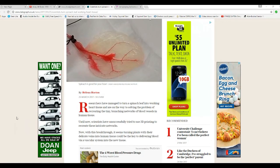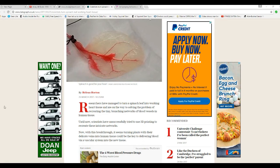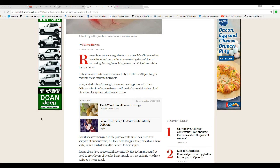So here we go. Researchers have managed to turn a spinach leaf into working heart tissue and are on the way to solving the problem of recreating the tiny branching networks of blood vessels in human tissue. Until now, scientists have unsuccessfully tried to use 3D printing to recreate these intricate networks. Now, this breakthrough, it seems, turning plants with their delicate veins into human tissue could be the key to delivering blood via a vascular system into the new tissue.